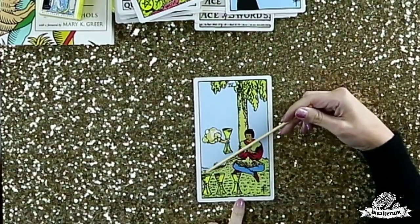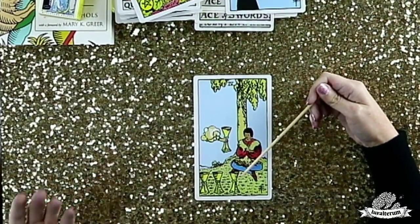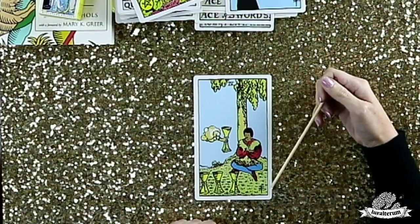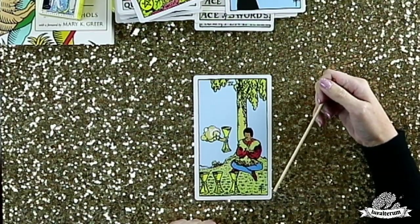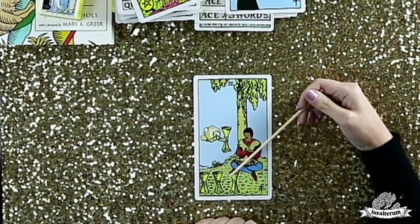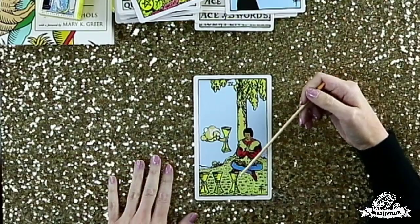And whenever we see cups, in the Rider-Waite deck and in most decks, you'll have cups that are upright and cups that are overturned. Cups that are overturned typically represent something that you have lost, something that has failed, something that's been painful, something that's hurt you. It's a spilling of emotion, because remember we talked about cups being focused on the emotional. So if you see a turned over cup, there's a lot of symbolism there that you can think about.